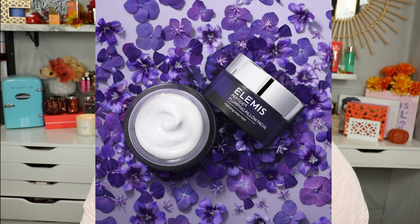The other item that we have, also from Elemis, is the Peptide Plumping Pillow Facial. I've never tried this one before, and I think this was in pop-up. Not this time, but here recently. If you have this and you got it from pop-up, can you comment down below? Or even if you didn't get it in pop-up, just let us know what you think of it. It's a Peptide 4 mix, and I'm very interested to see how it does. I've heard it smells amazing.